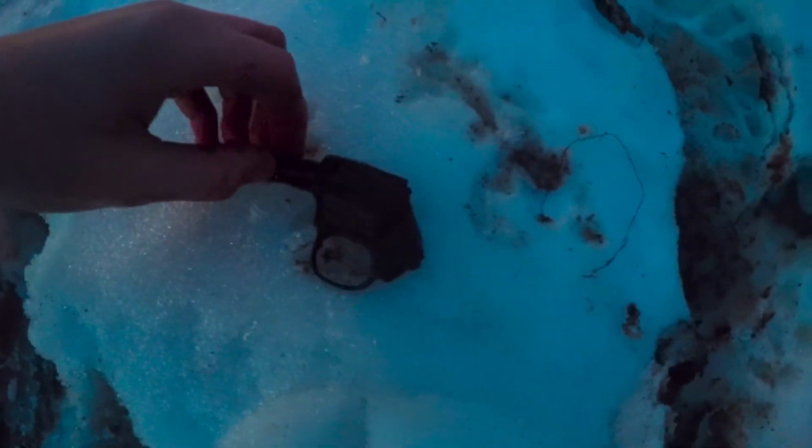I hope you guys can hear me. It's blizzardy outside, but yeah. I'm gonna end the video right here. I cannot believe I found a gun. I'm gonna show it one more time. It's a revolver. The tip fell off, but I could put it in like that. I found a gun. I'm gonna end the video right here.